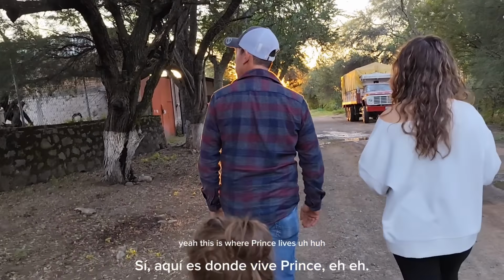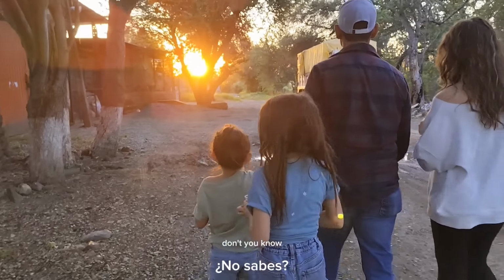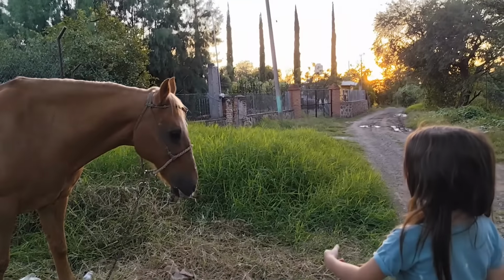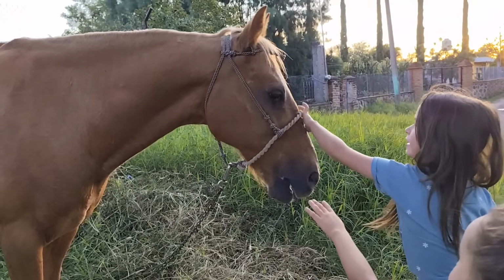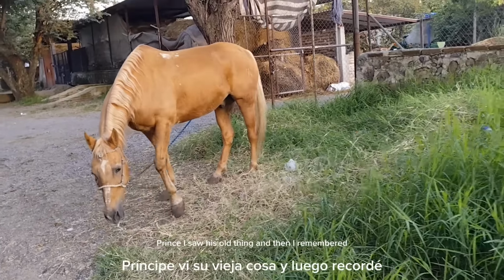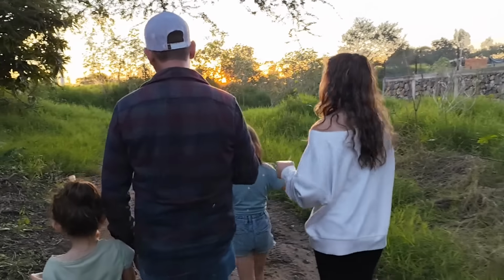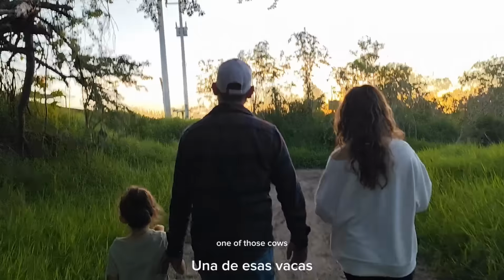This is where Prince lives. Prince, I saw his old thing, and then I remembered I saw the name Prince on that pole, so she can ride it around. The brown one? Yeah, one. Well, you want one of those? Abigail, you don't even know how bad it would hurt to fall off one of those cows.